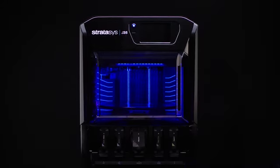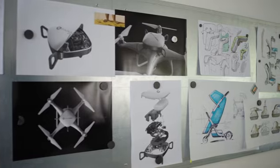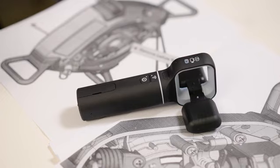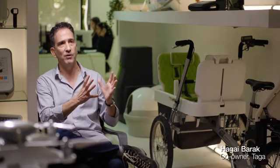Creating a new product, it's like making a dream come true. The chance to create something new that can improve people's life, finding the best and the most innovative solution for problems. Proper mechanical engineering is making the mechanisms, motion systems, and creating the functionality of the product.